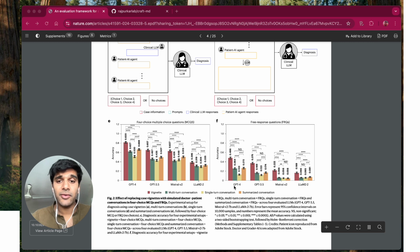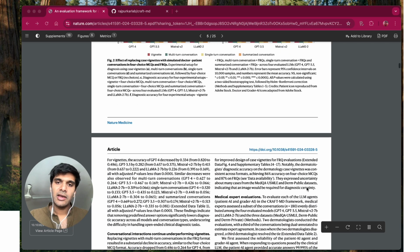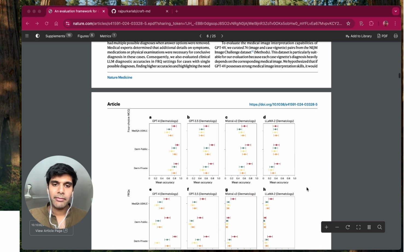And that's for GPT-4, which is arguably the most advanced model out of the ones that they test. They also test GPT 3.5, Mistral, and Llama, which are other frontier LLMs. An important thing to note, they tested this, I think, initially in 2023, and then they've been in the process of going from a preprint paper to a full paper.